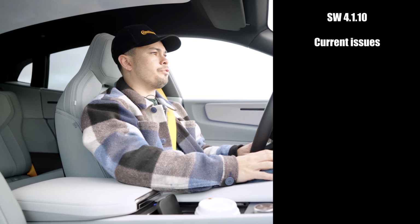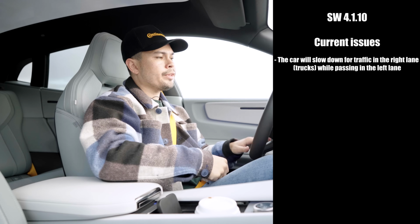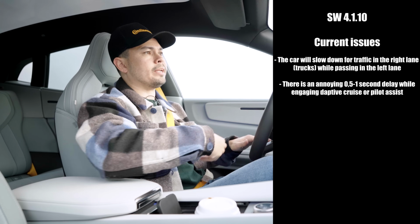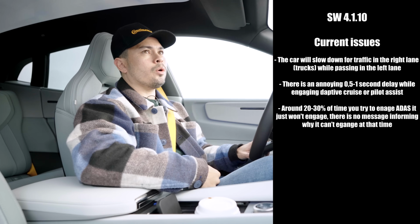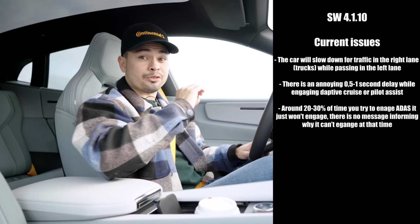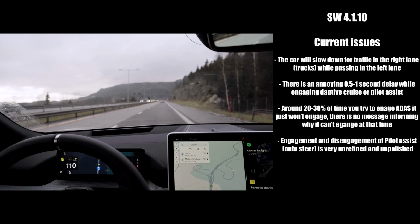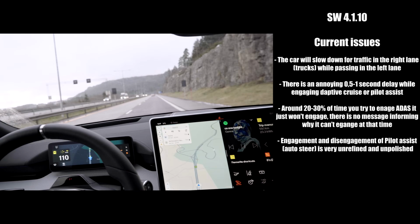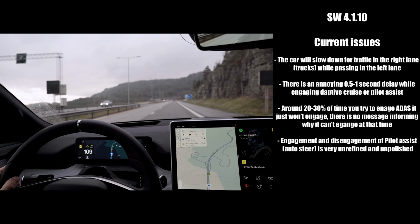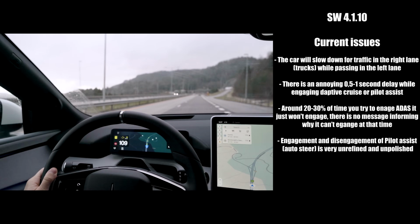The biggest issue with this is that passing trucks in the left lane, sometimes the car is very nervous and will just slow down. And also engaging the driver assistance systems, it's very slow to engage many times, and there's just an annoying delay where the car just becomes very unrefined to drive. But today, going on this long trip test, there's also a new issue that I have been experiencing, and that is when you change lanes while using pilot assist. And the thing is, what the car does is that, of course, when you're going to change lanes and you're driving on pilot assist, the car lets go of the lane centering, right? And sometimes it feels like it just lets go, like there's a lock. It just lets it go.